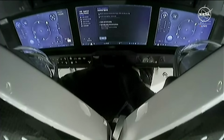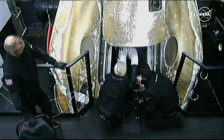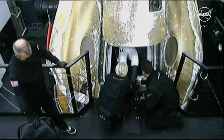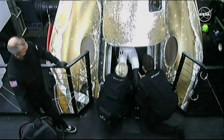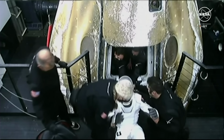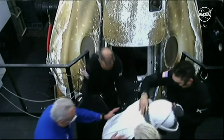It looks like we are going to have our very first views of egress here. I think that may have been Andy. This is Andy's second spaceflight. He's from the European Space Agency. And Andy Mogensen now out of Crew-7 capsule. And you see he is getting assisted there. That is completely normal. And as expected, this will take place for all four crew members.